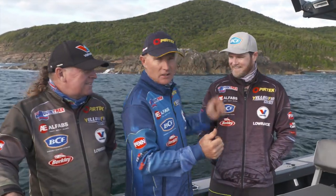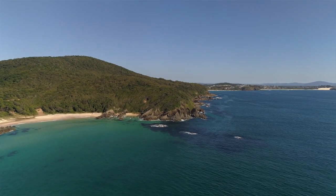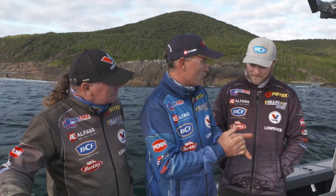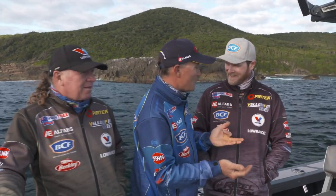Michael Guest, Sammy Hitzke and Barney's with me again today. This is the beautiful Barrington Coast, and look at the backdrop. It is a magnificent part of the world. And we're gonna do something a little bit different today. We're chasing a cobia, a kingfish, or a tuna. So there's three. Bit of everything.